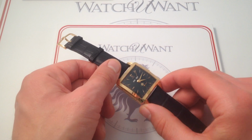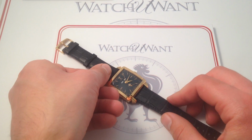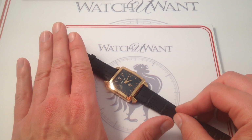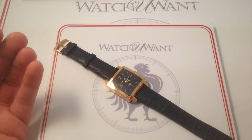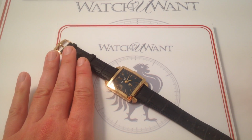So again, unique as an Omega, nothing like the Speedmasters, the Seamasters, the DeVilles, and the Constellations. This is a fantastic watch that punches way above its weight in terms of features, in terms of style, and it really has a flair for design as well as a dramatic homage characteristic to it, born of that historical Omega Museum watch provenance and pedigree.